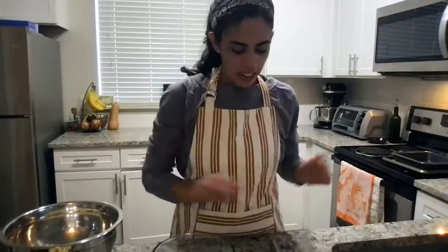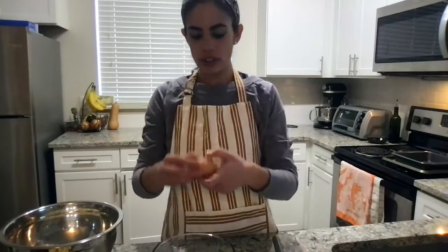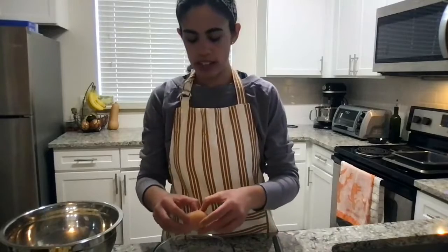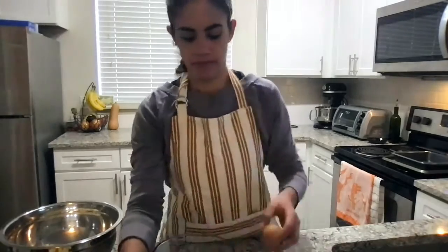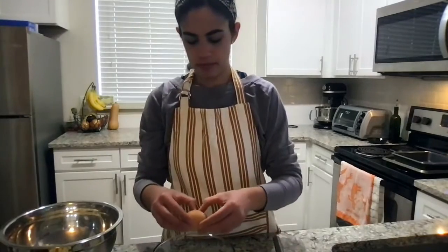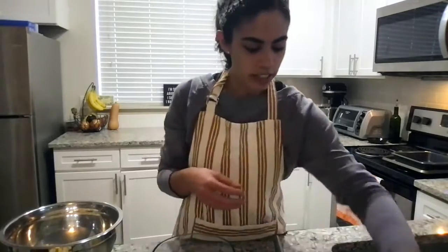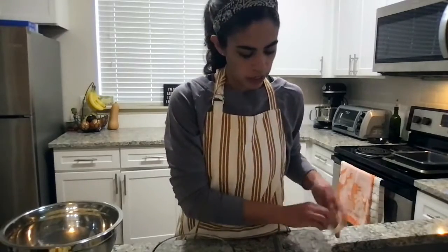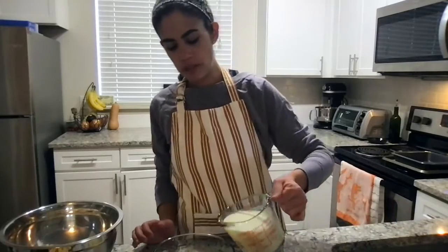All right, so now in our wet ingredient bowl, 2 eggs, 2 large eggs. Again, that would be a standard for whatever kind of oatmeal you're going to make. We want 2 cups of milk.